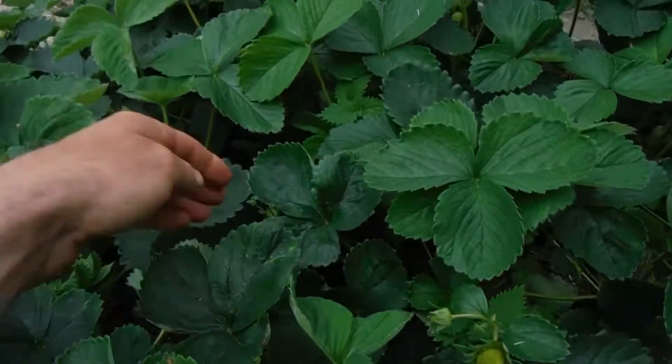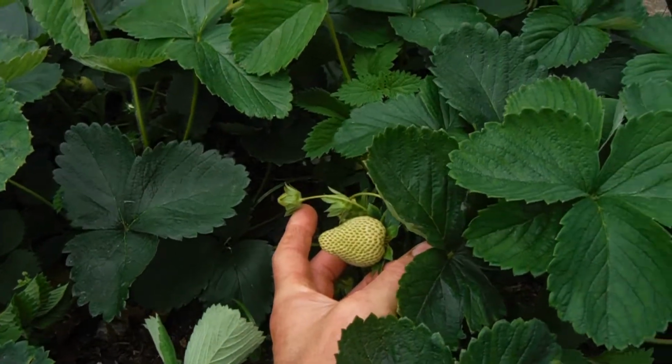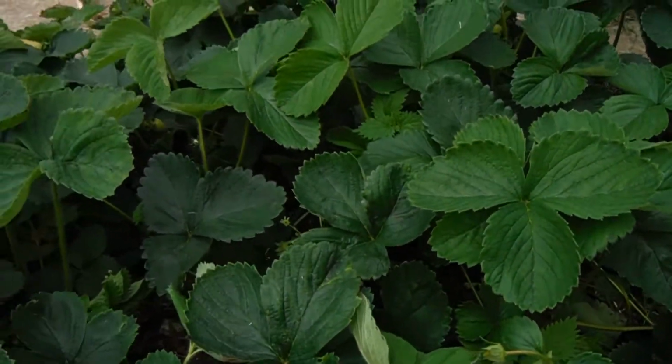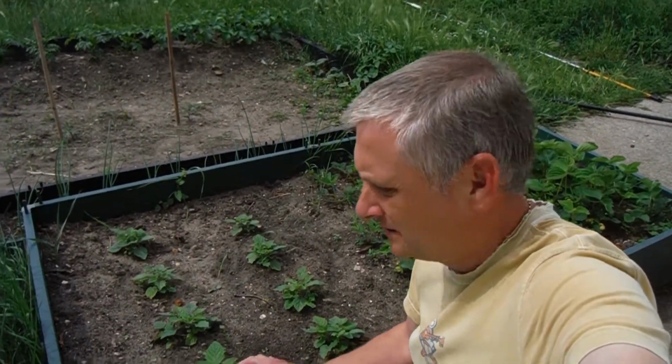Now this variety of strawberry, that's huge. Yeah, these ones are huge. These came from the internet. We bought all of these. And here we have Cape gooseberries growing.